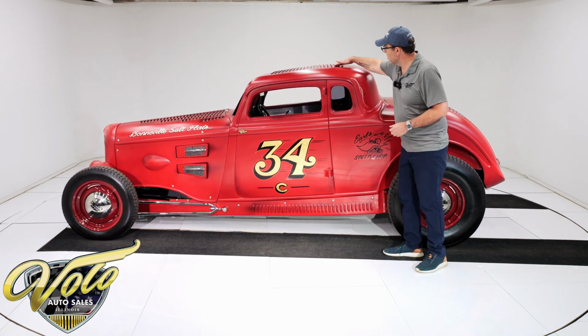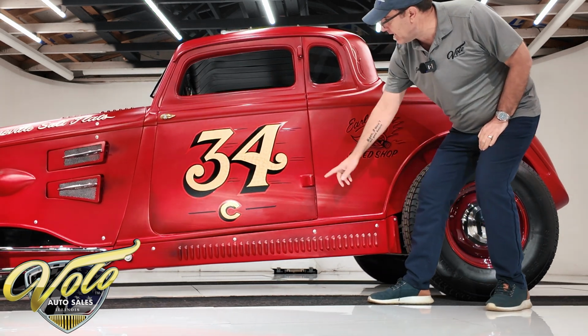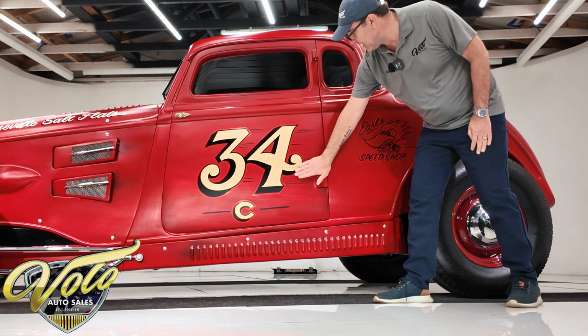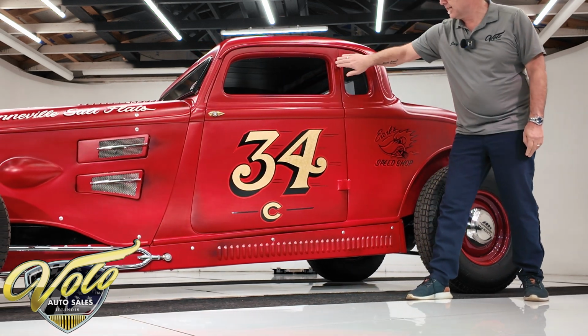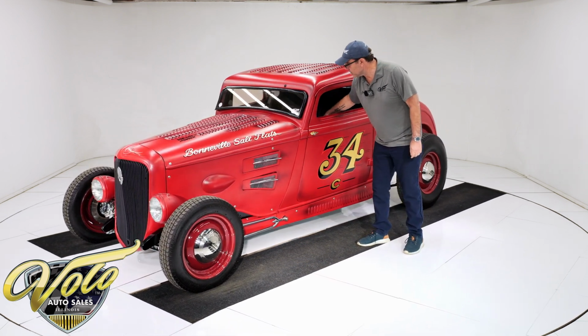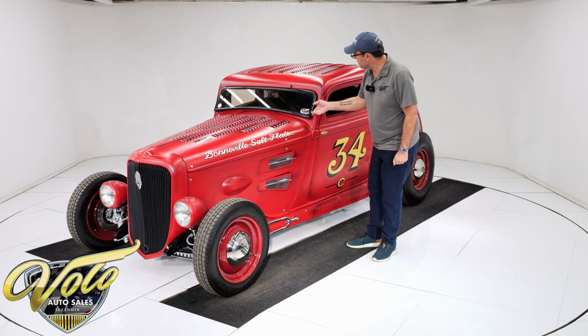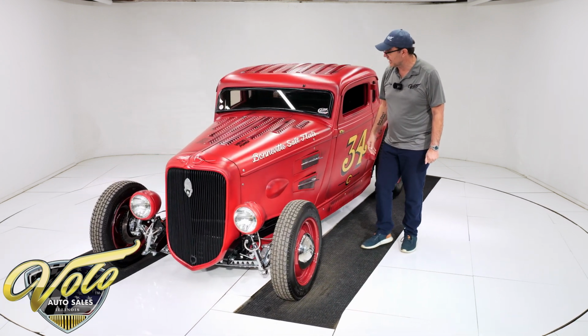Top is chopped. The roof is louvered. Has these covers down here over the frame. They are louvered. Even the hinges were made aerodynamic. They're kind of filled in. Door handles were eliminated. There's no windows. You reach in and open the door. It does still have the original open windshield that swings out.